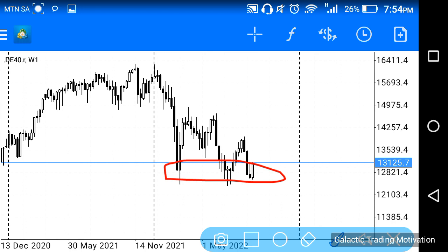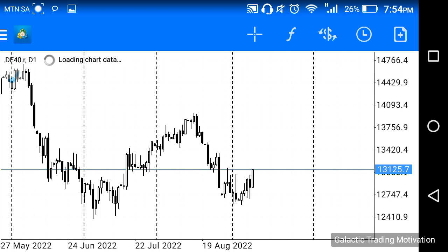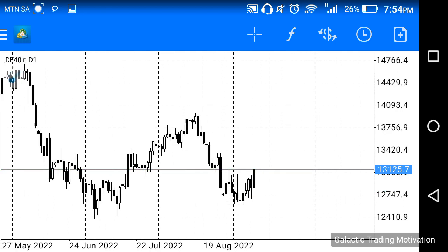But let's go down to the daily chart as well as the H4 chart to have a look in terms of whether or not there are any buying opportunities, right? So from here I'm just gonna head down to the daily chart. Here we are on the daily chart.